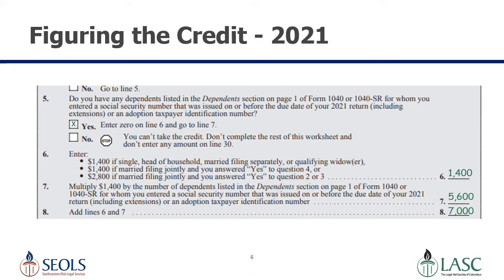The instructions say to enter 0 on line 6 and go to line 7. I am going to guess that this is actually a typo by the IRS, and that will be changed by the time that the filing season opens. So I have gone ahead and followed the instructions on line 6 and entered $1,400 because Kevin is a head of household filer. On line 7, we're to multiply 1,400 by the number of dependents listed in the dependents section on page 1. So he would have listed his youngest child, his twins, and his sister as dependents on that page, and we are multiplying 1,400 then by 4, reaching $5,600.